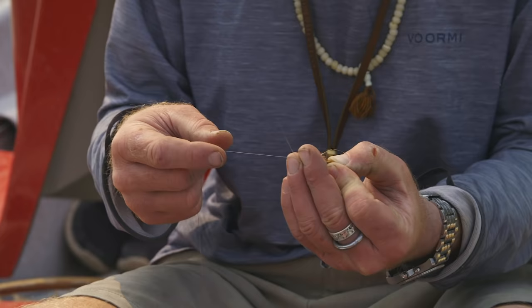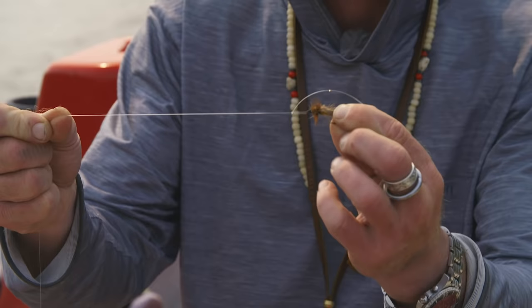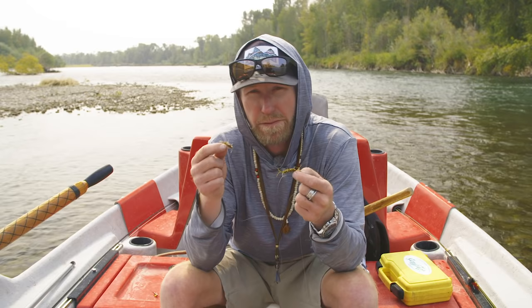And with this knot, you know the knot's tied right when the tag comes off the main line at like 45 degrees or so, like that. So I know that's a good knot, strong, it's real strong, and that's 2X fluorocarbon. So we'll be able to slap this thing around, bounce it off the rocks and trees and whatever we gotta do, and it should stay put. So now we're going to be able to fish these flies in deep, fast water.